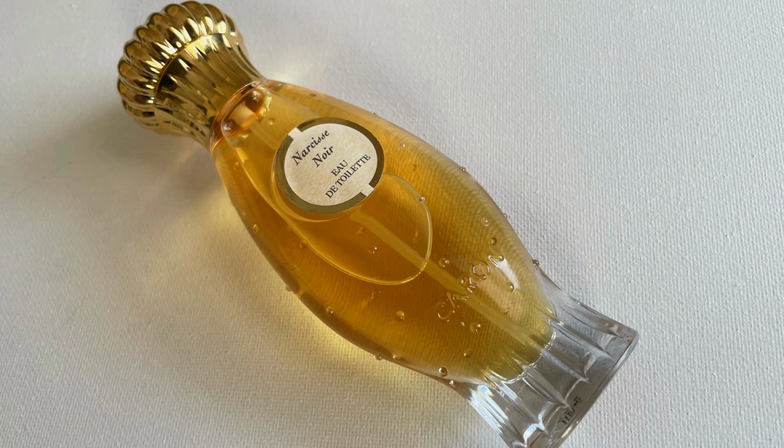Next is a certified classic from Caron, Narcisse Noir from 1911. The nose behind this fragrance, Ernest Daltroff. This is a legendary fragrance in the Caron canon. Narcisse Noir, in this 90s iteration, is a sun-kissed Narcissus lifted by the balm of orange blossom, just as much apparent as the Narcissus here.